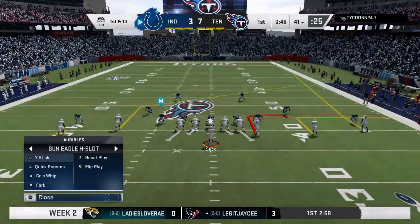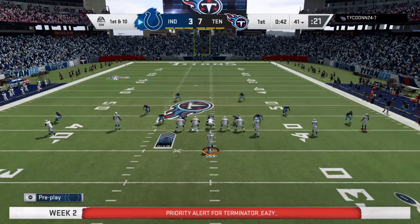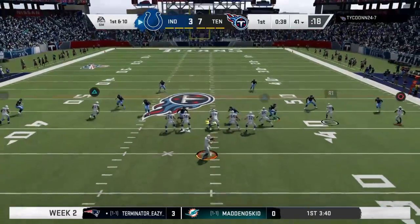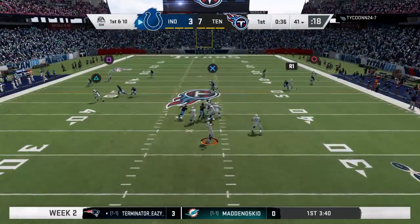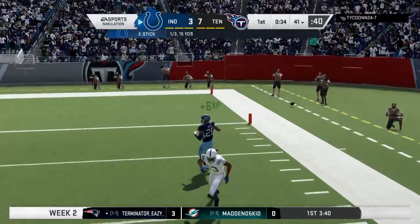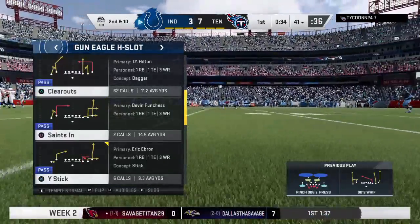Here's Stick on 1st and 10. He'll rifle this one deep right side. And that is incomplete. Showed off the arm strength there, but to no avail.